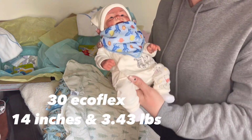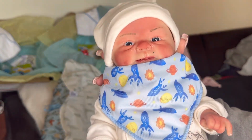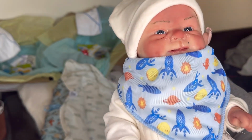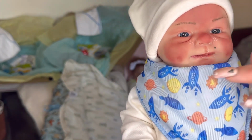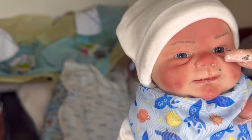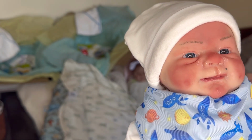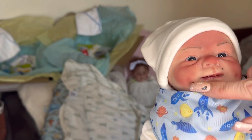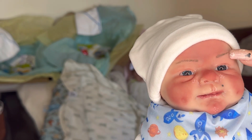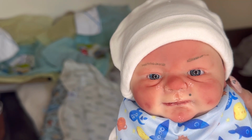He is a 30 EcoFlex. He is full silicone, 14 inches, and he weighs 3.43 pounds. And look at that paint job I did. Look at how adorable he is. He's got the little milk spots. I did that on the sides of his nose, on the face, and a little bit on the chin. I emphasized his dimples, gave him a little mole, a Maryland mole, and I painted his eyebrows. So he's gorgeous, and he comes with the blue eyes, or you can have the green.